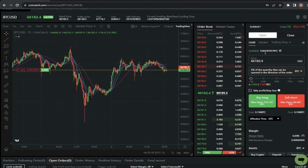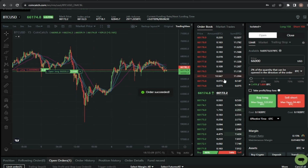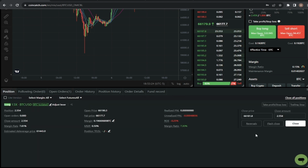So let's show an example. Let's do a limit order at 66,000, okay? 66,000 for the same thing. We're just going to have that there at 66,000. You see how it says open long. Under that, you're going to see that there's a limit order here for that order at 66,000 for 2.5 BTC. Awesome. Let's go back over to this position here.